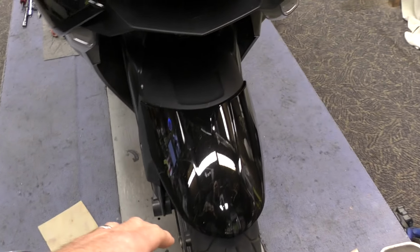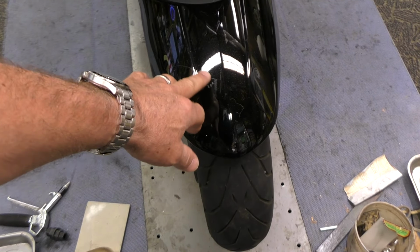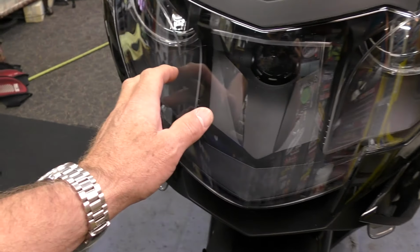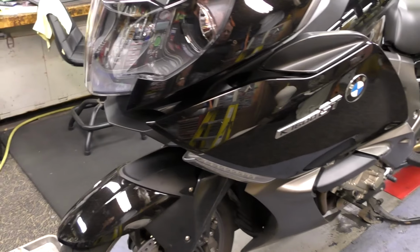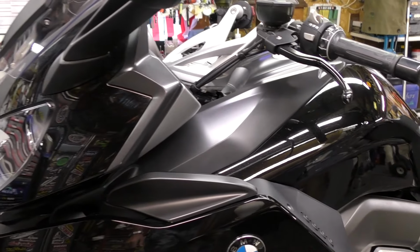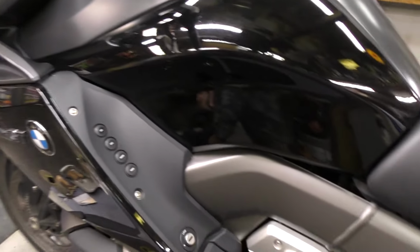It does have a few minor scuffs here. I don't know if these can be buffed out or not. They're probably showing up in the video. It does have a few little, minor scuffs and scrapes. A little bit of a scratch right here on the headlight that I don't believe will buff out, but it doesn't affect anything whatsoever. I'll put this up a little higher on the lift so we can have a very good look at the condition of it. The paint is in very good shape, certainly shiny.